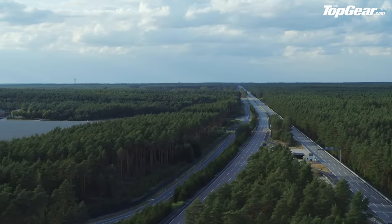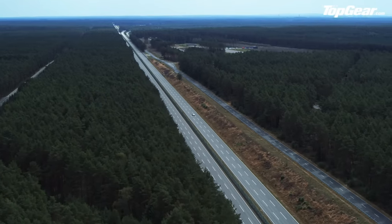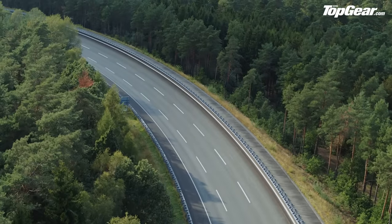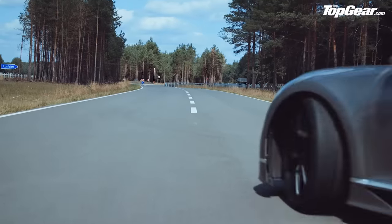After an afternoon's training at VMAX in an R8, which was frankly terrifying, I'm granted access to this, the infamous Schnellbahn, with its 5.4 mile long straight and mile long banked corners at each end. It's the perfect place to finally see what VMAX in a Chiron Sport actually feels like.